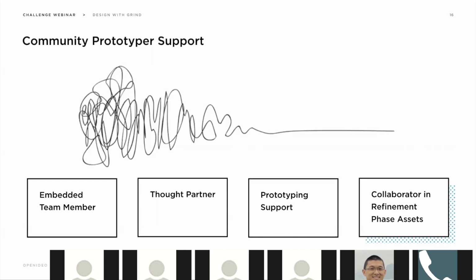So our pairings between your particular team and the community prototypers have been very intentional to support, one, the things that prototypers are excited to lean into and the strengths and the expertise that they're excited to bring, and how that can complement, again, some of the gaps that you foresee in your refinement phase upcoming weeks. They will function as an embedded team member and work alongside you and your team throughout the design process.